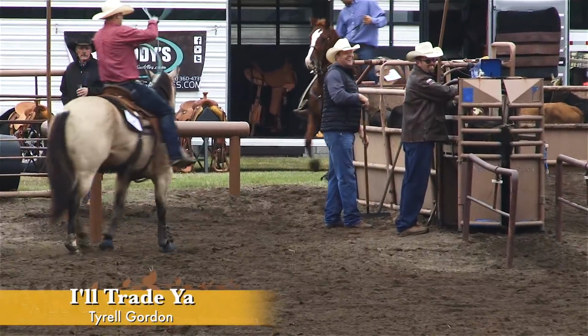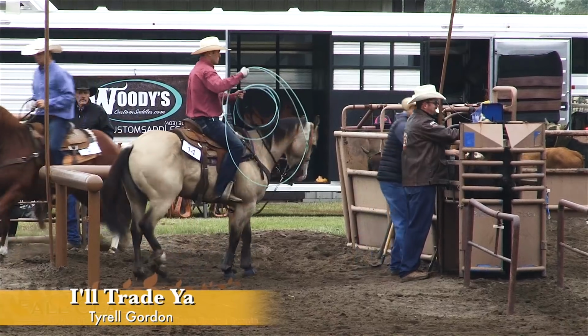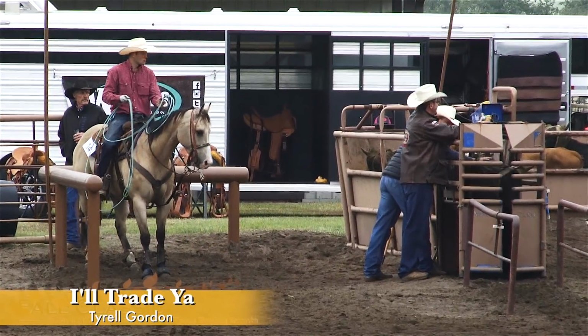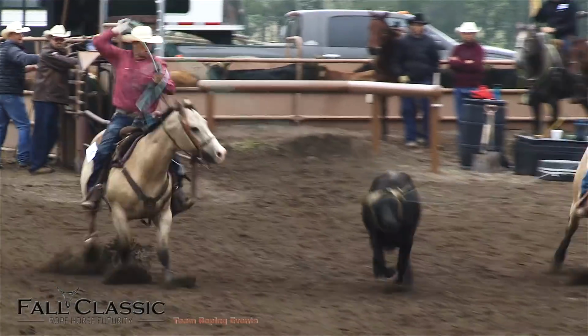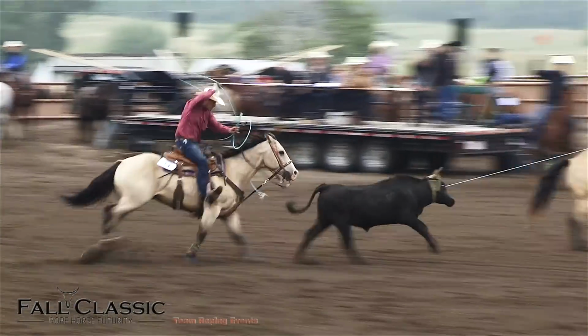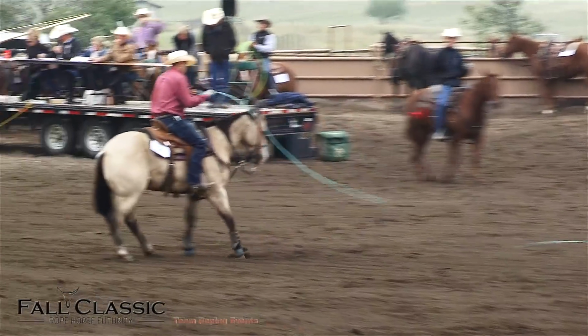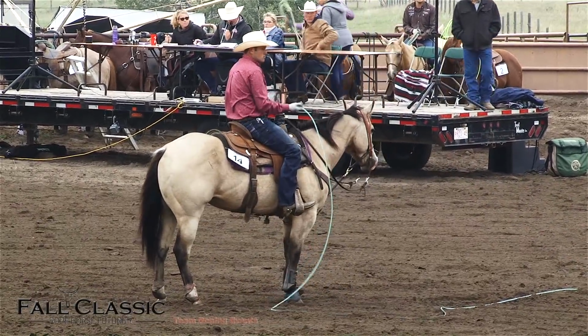Tyrell Gordon is bringing us one. I'll Trade Ya. I'll Trade Ya is a six-year-old buckskin gelding. Helper's going to be Logan Bonnard on the front end. Here's a gelding that goes back to I'll Smoke Ya out of a Steady Trade mare. All right. Ropes come tight. They were a 6 and 7, 6 in the field.